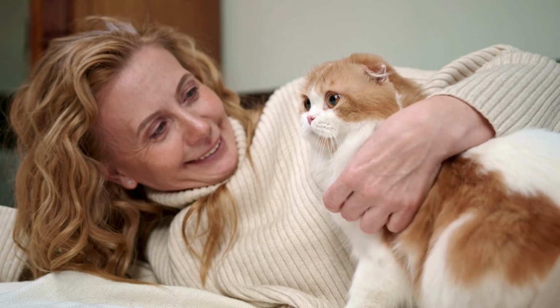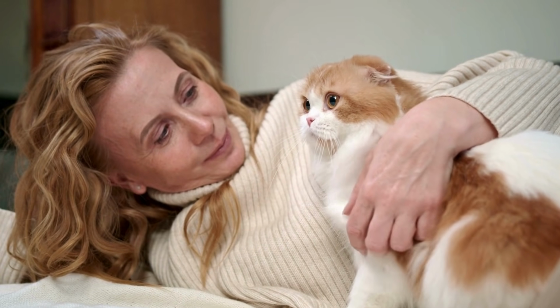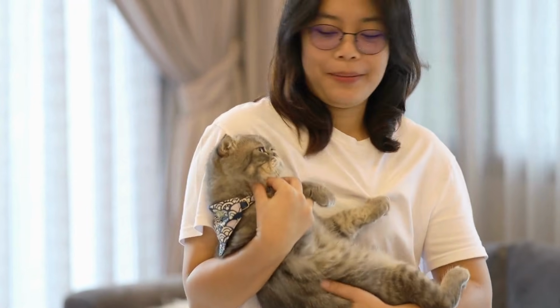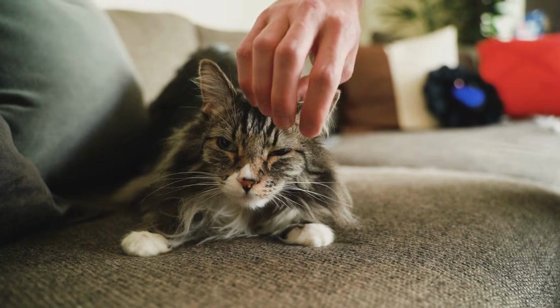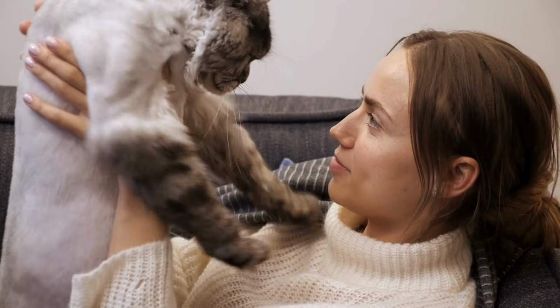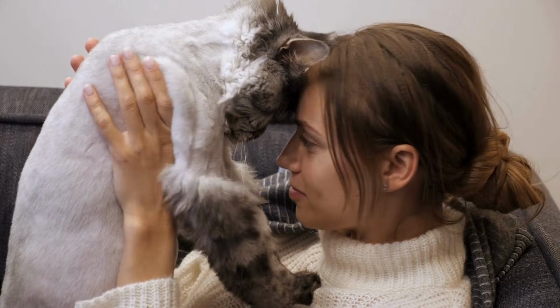Here's a truth many cat owners struggle to accept. Your cat doesn't always want affection, even when they tolerate it. That soft purr or relaxed posture doesn't always mean comfort. In fact, constant, uninvited petting can quietly build stress over time, creating tension you may never notice. Cats have touch budgets, subtle limits on how much interaction they can comfortably handle. Ignoring these boundaries doesn't strengthen your bond, it strains it.